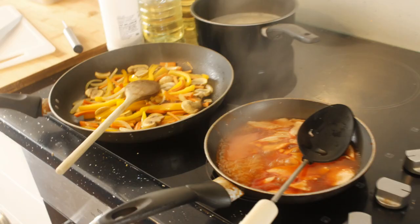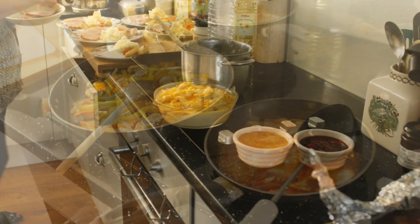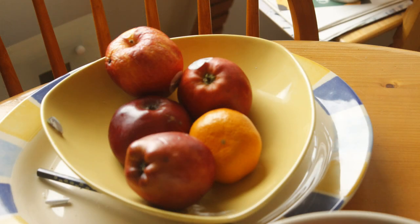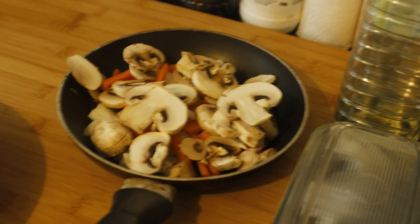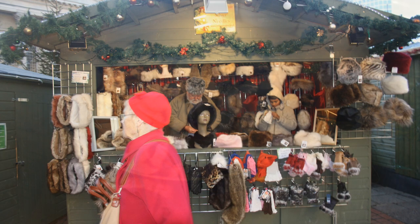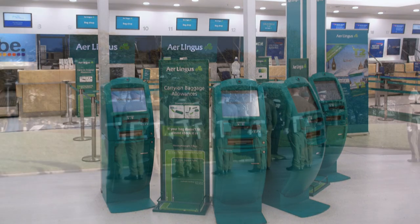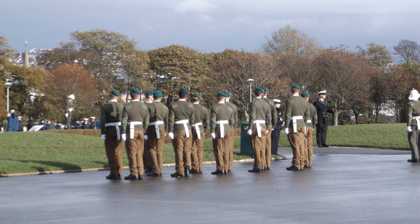The pan with the yellow peppers has the wooden spoon. I can see 6 plates. The bowl is yellow. The cooking oil is to the left of the frying pan. They are wearing white and grey hats. I can see 4 check-in desks. They are wearing white hats.